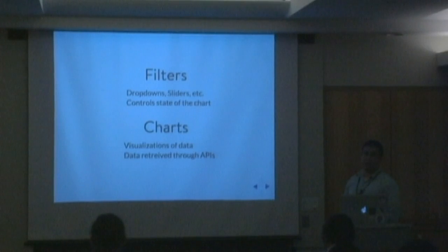And so when I say filters, I just mean drop-downs, sliders. Again, it controls the state of the chart. And then charts are any visualizations of the data. So a table, a plot. And all of these things are set up so that they retrieve their data through an API call.